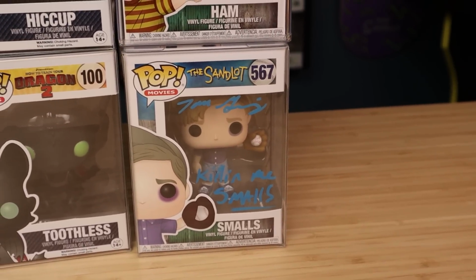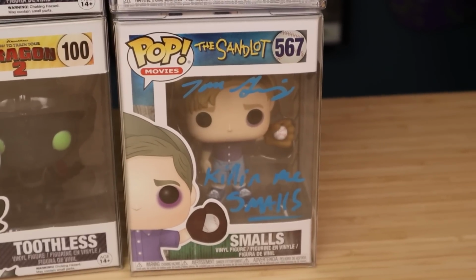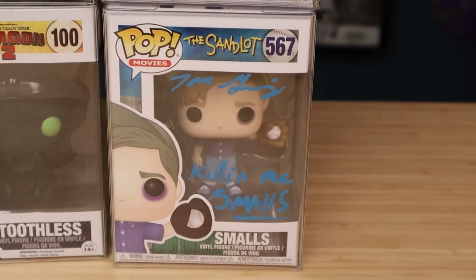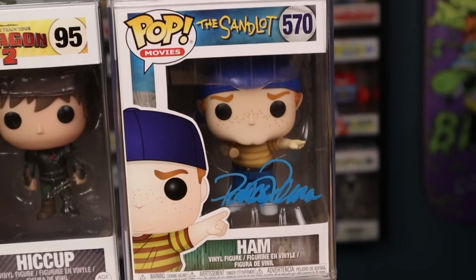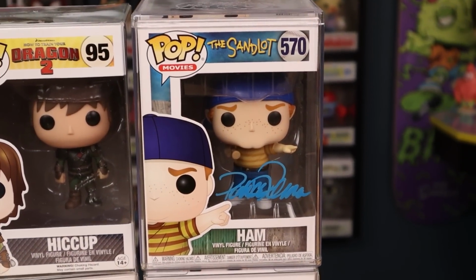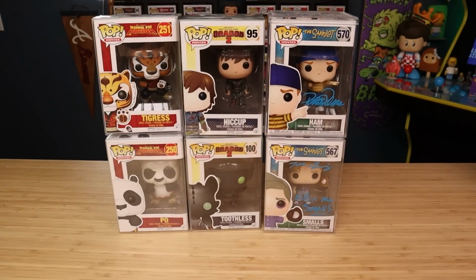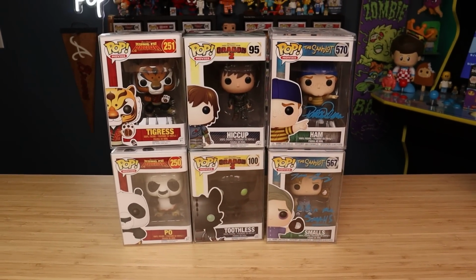And I think I love this set the most, guys. I love the Pop Movies Sandlot Pops. These ones are even more special to me because I was able to get them signed in person, guys. So we have Smalls right there that is signed and also Ham. Both of those signatures look great. I got those signed at a minor league baseball game here in Salt Lake a few years ago. But as far as movie Pops, these were the ones that I was able to find and definitely some of my favorites. And folks, just like that, that is going to do it for today's video of my collection.